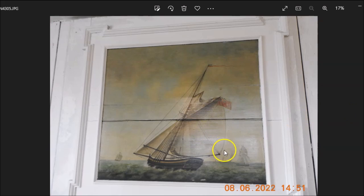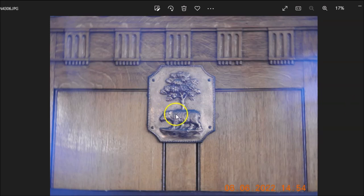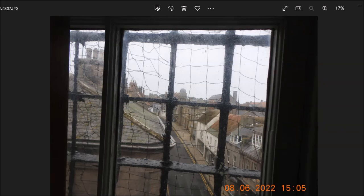And this is apparently done by prisoners. That's on wood. Again, there's the bear again with a chain. And this is in one of the cells. And when the guide took us in here, I was looking out the window taking this picture. And I heard them behind me saying that when the Queen visited Berwick several years ago, he says, for some reason, she came into this cell, and I always wondered why. And I quietly said, because she should be in jail.